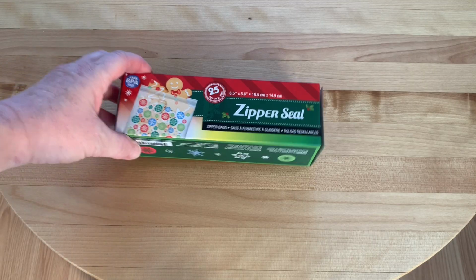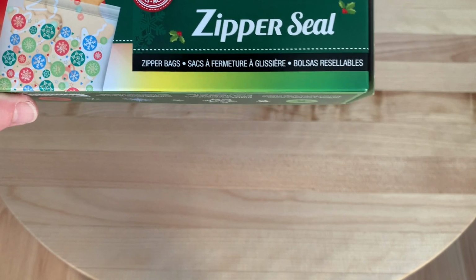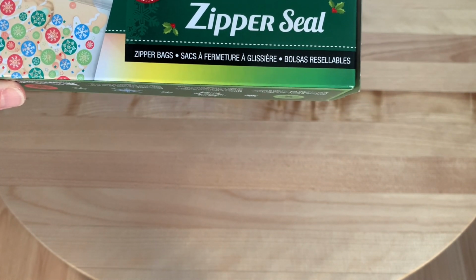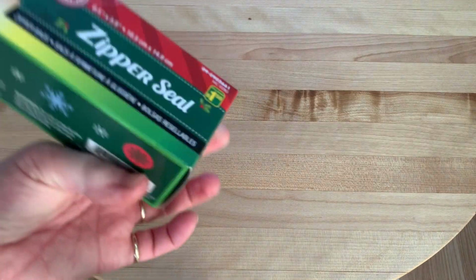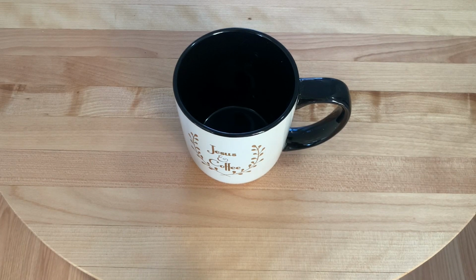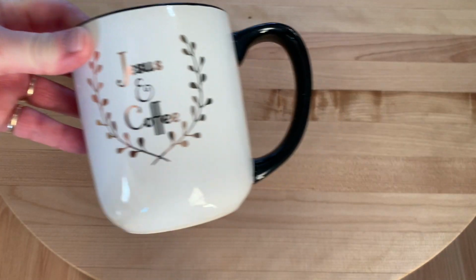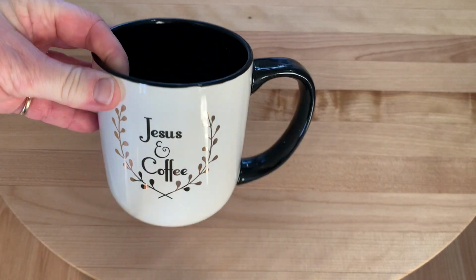Okay, so the next thing we have here are the zipper seal bags. It's the Christmas edition, I guess you'd call it. There's 25 pieces in a box, and these were $1.50. All right, so the next thing here I bought for my husband, this is another mug. This was $3, and it says Jesus and coffee, and I know he'd love this.